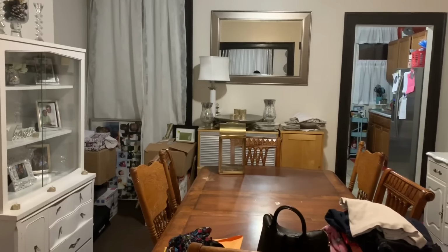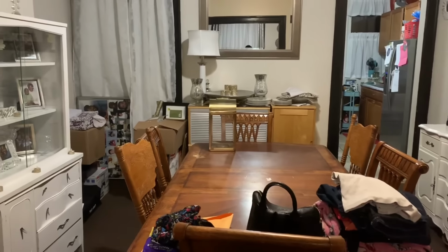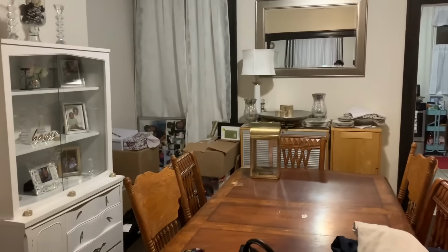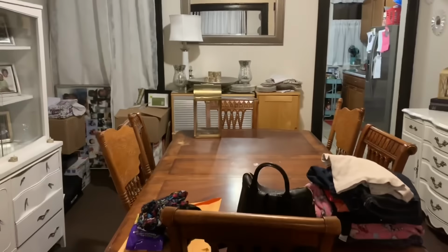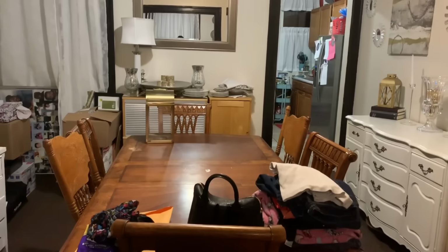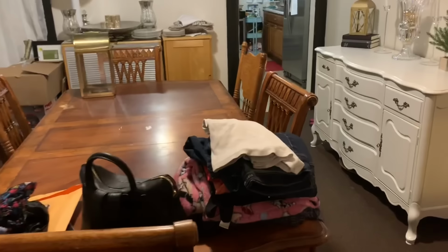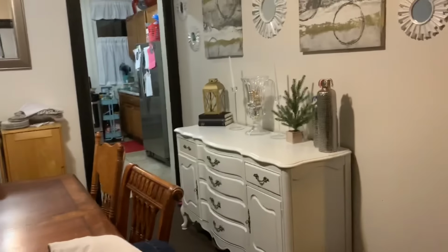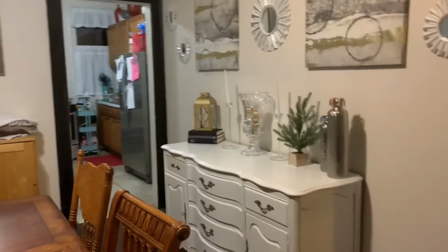So that box over there in the corner, one is my Ashley Stewart clothing, the other are a couple presents that little boy Blue didn't get to get. The table is cleaned off. I need to reset the table. Those are some clothes that I need to take upstairs, some other little miscellaneous stuff. But for the most part, everything is completely clean.